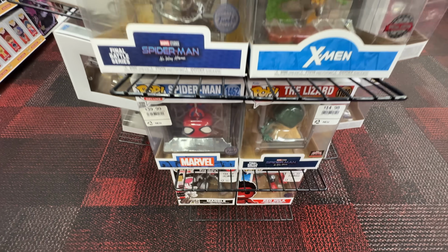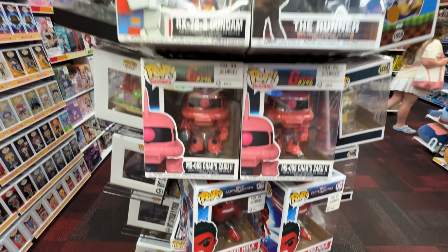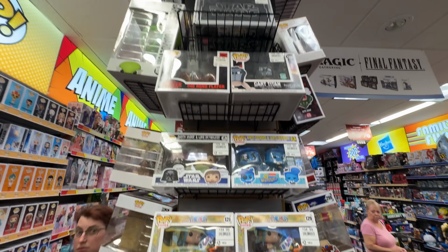And now, if you're curious about the kind of larger section, I am not seeing Toothless, which is definitely too bad. I would love to have grabbed him today.